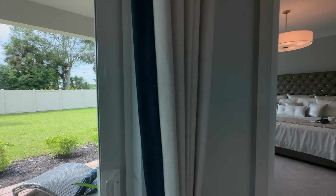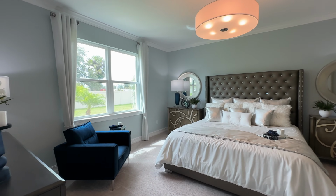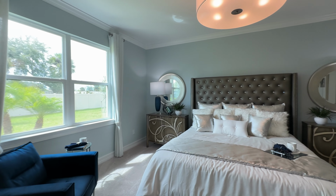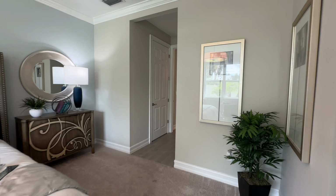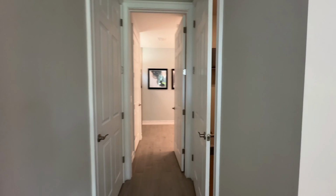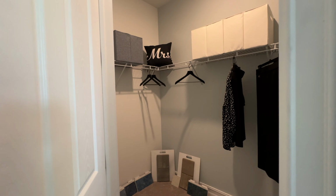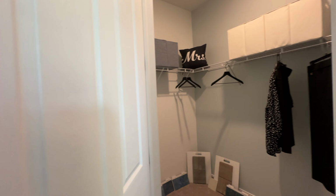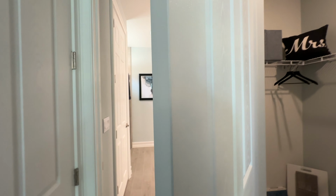Pretty awesome. Let's continue into the primary suite. This is the primary suite. This is a huge bedroom. Remember, this is 2,000 square feet. 2,034 is what it says. And over here, this has one closet here. That's a primary closet. And here's another one. So you have two, no fighting.